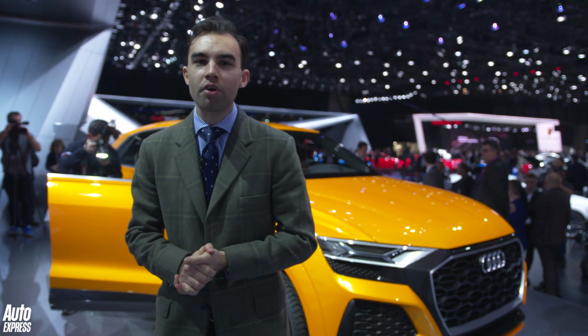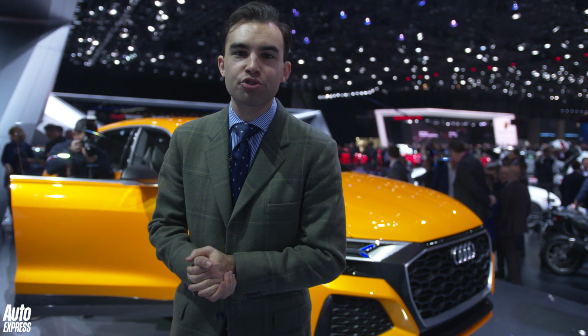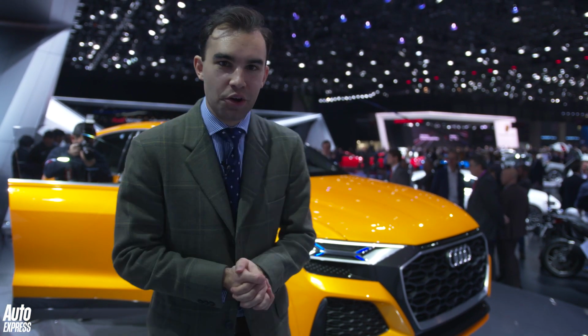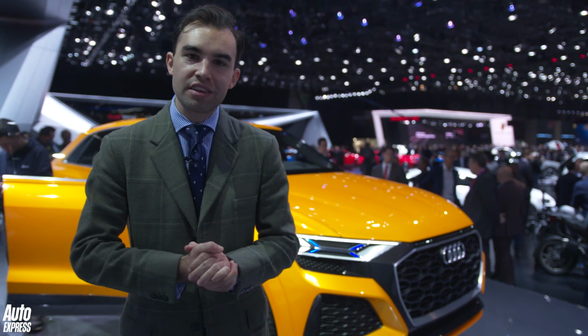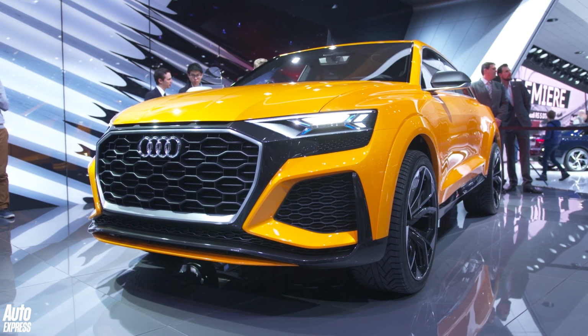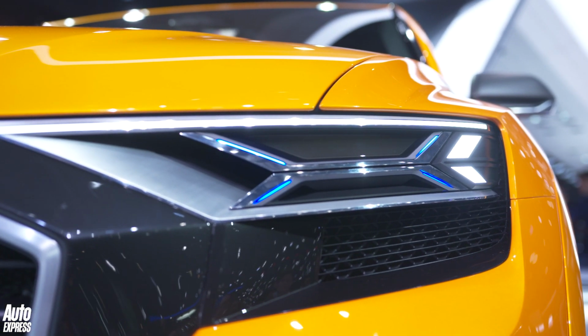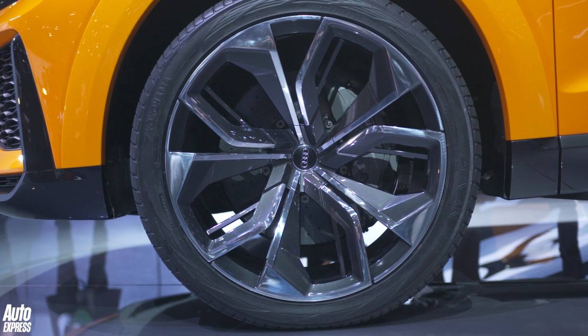Taking the award for the most brightly coloured show star is Audi. In actual fact, it's brighter than the pair of my trousers, which I'm hugely jealous of. But this is the Audi Q8 Sport concept. Now, you can think of this car as a car that sits above the Audi Q7. It will rival the Range Rover and cars like the Mercedes GLE Coupe and the BMW X6.